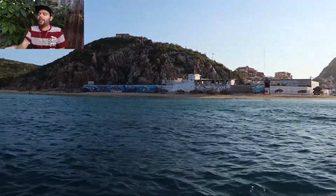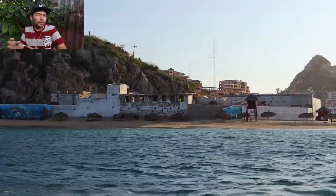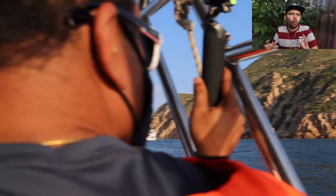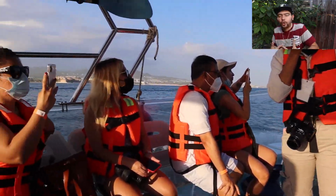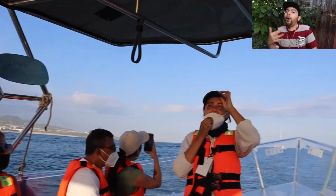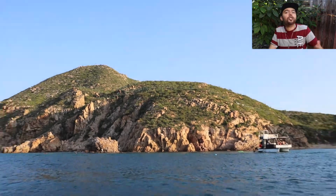And over here, they were actually telling us that that building over there was where they used to catch, I believe it was tuna fish or fish, and they used to send it to the soldiers that were in like World War II or something like that, right? So again, just giving us some facts about Cabo and some interesting things that I didn't know about, but now I do because I took the trip. So this is why it's a good idea to go on these things, right? Because not only do you get to enjoy the scenery, but you get to learn something new.